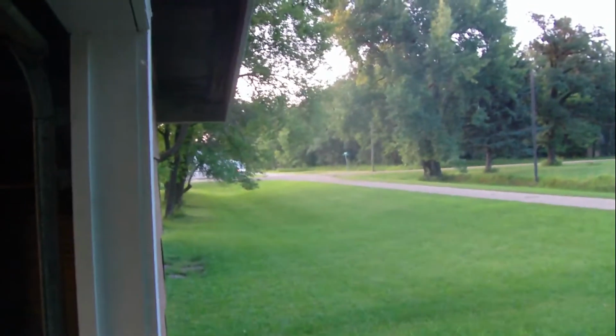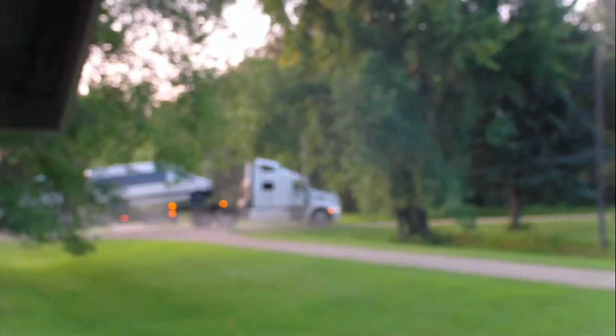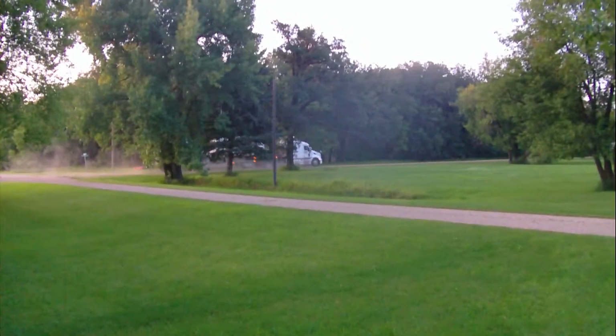Semi truck's taking off. Woo! It's making a lot of dust. Yeah. Giving her hell. Just shift those gears, eh? Holy crap. Whatever. As long as it gets the hell out of here, I'm alright with it.